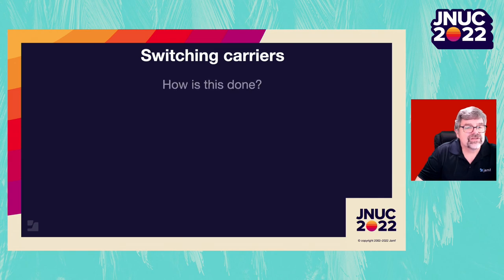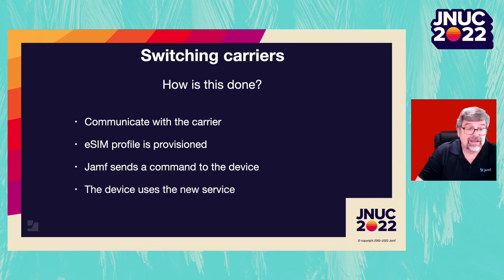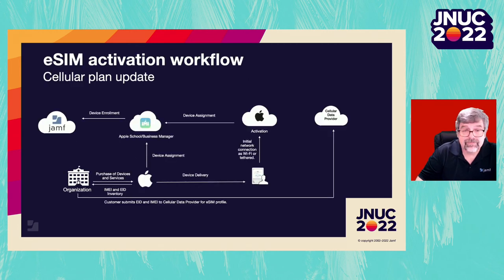Switching carriers, again, you'll need to do the exact same process as when you activated it. You're going to communicate with the carrier. You're going to provide them the information necessary for them to provision an eSIM profile. And then you're going to utilize Jamf to send that remote command to refresh the cellular data plan. And then the device is automatically going to switch to the new service.